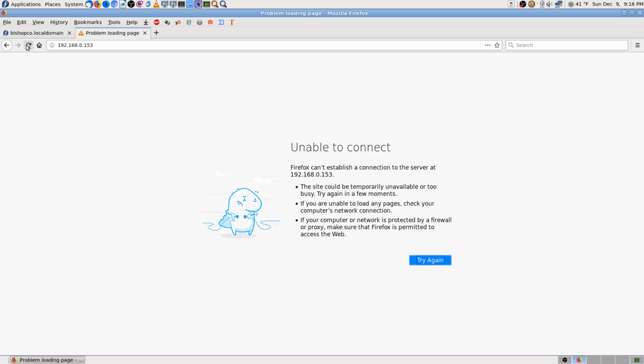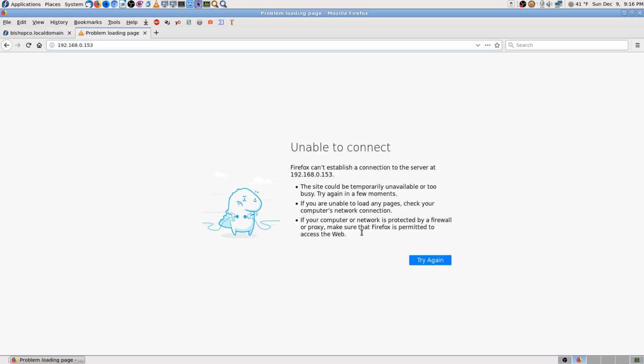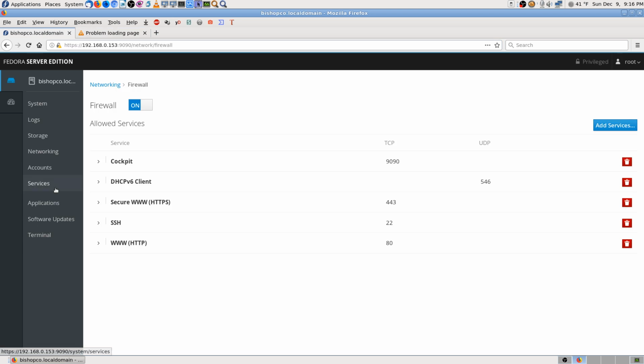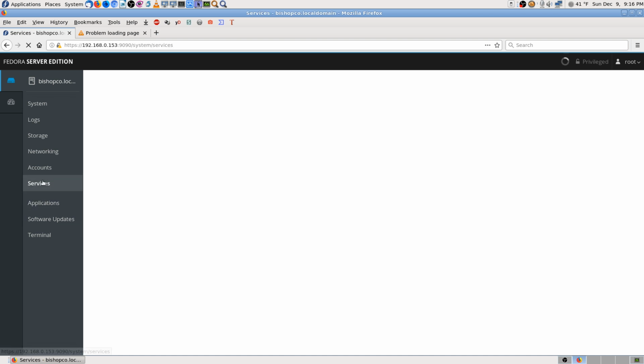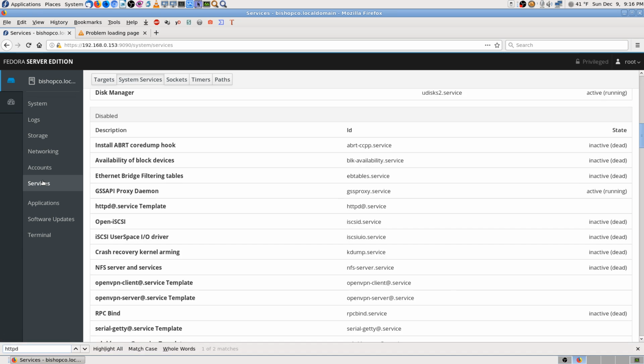Now we might get a little bit different result. You might have to reboot before that firewall takes effect. It still says it's unable to connect. So it should say your server's up and running, like welcome to Apache HTTP services. Now let's just try that. Okay.